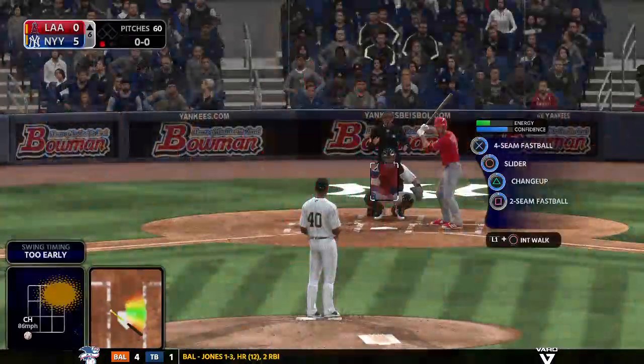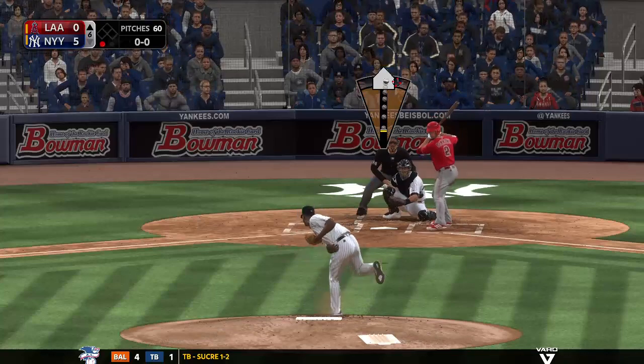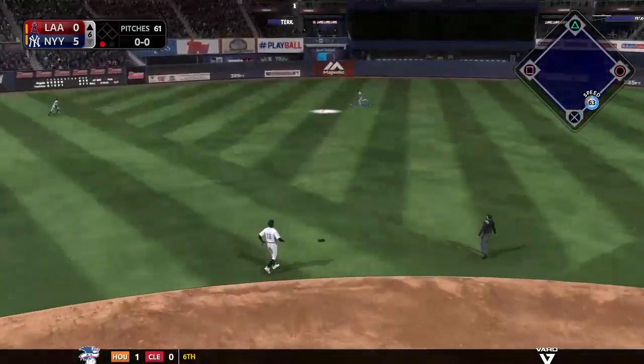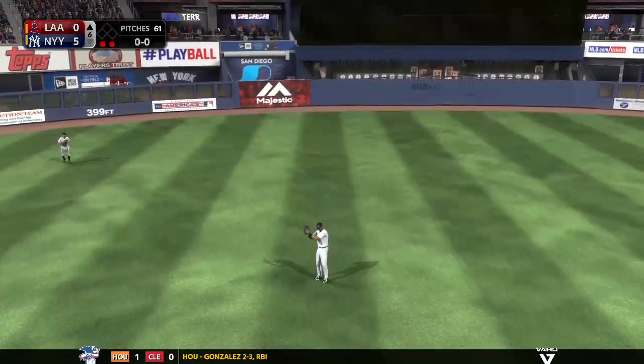Back to the top of the Angels lineup now, and stepping in, Andrelton Simmons. He comes in 0 for 2 thus far. Lifted in the air to center field. Hicks is under it, and he makes the catch for the second out.